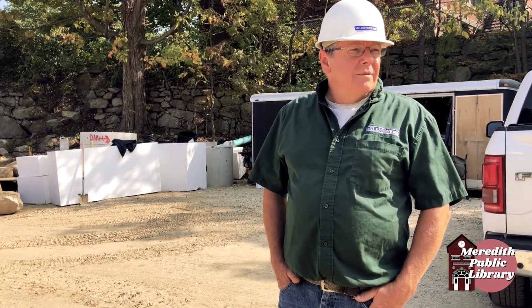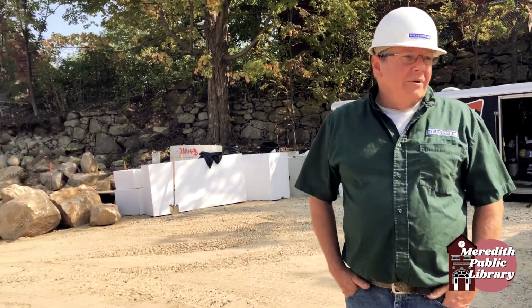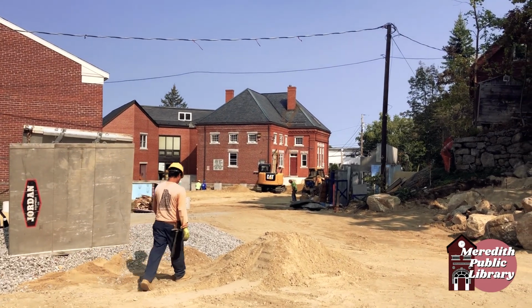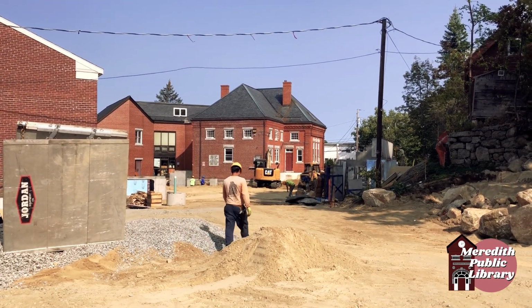When the steel starts getting set, that'll be good. They like the concrete truck, that was a big talking point today. When we set steel, we'll have a crane here, so that's good too. They'll be swinging steel, so that's always fun to watch.